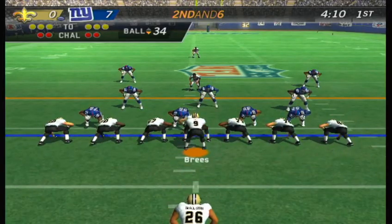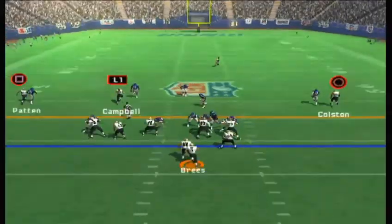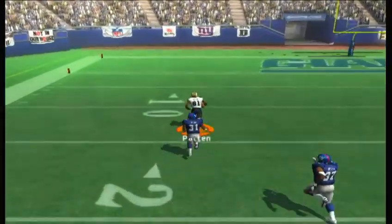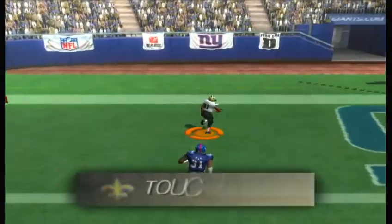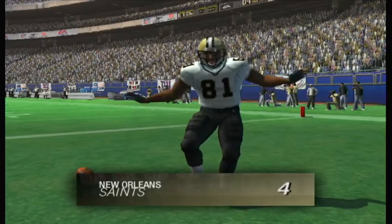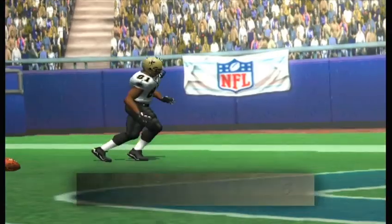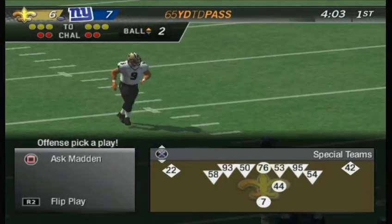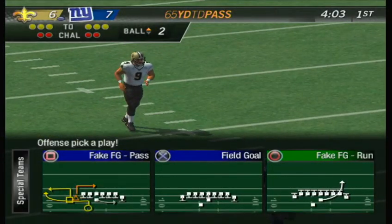New York using 3 linebackers. Hand it off to the back. Fakes the handoff. Throws this one off balance. He's got it. The 20. The 10. Touchdown, New Orleans. You catch the defense off guard when you go deep early in the game. Still, the pass was right there for the receiver to make the grab.